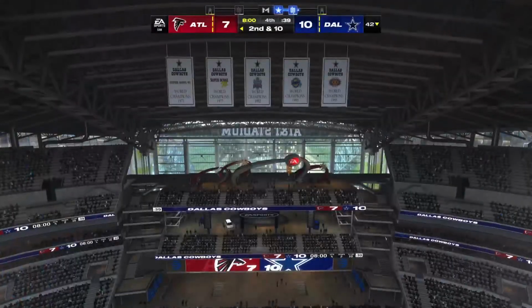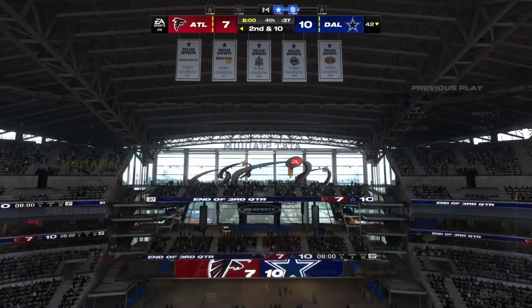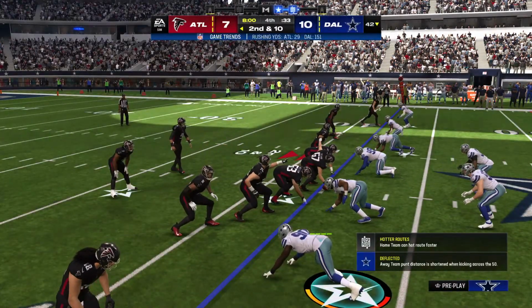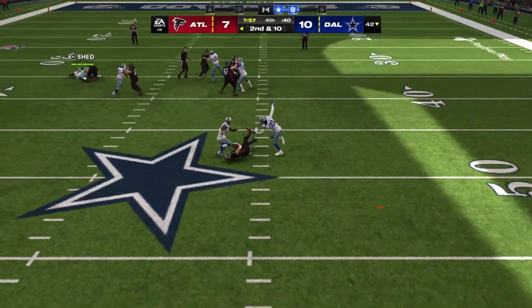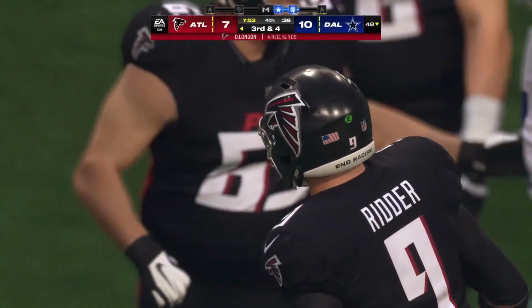Back now in Arlington. It's been a very hotly contested game to this point. Just a field goal separating these two teams as we get set for the 4th quarter. Back to throw. Ritter. Got London on a slant. They get 6. That'll leave them with 3rd and 4.